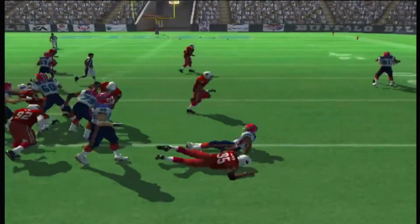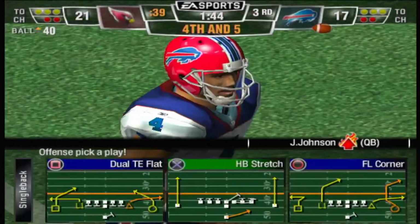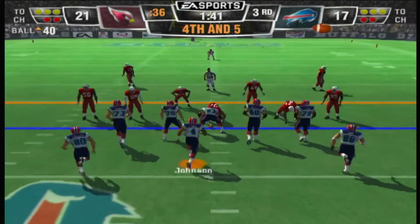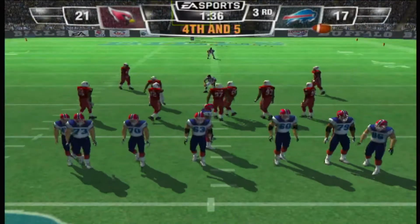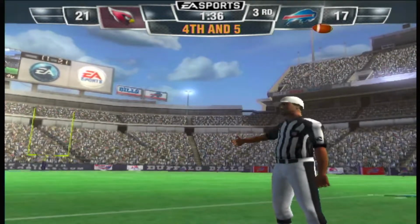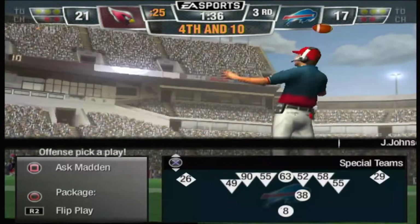Here's the halfback. The ball carrier. No gain on the play. Fourth and five coming up here. Looks like they're going to go for it here on fourth down. Dead ball. False start on the offense. Number 83, still fourth down. And he definitely moved on that one.